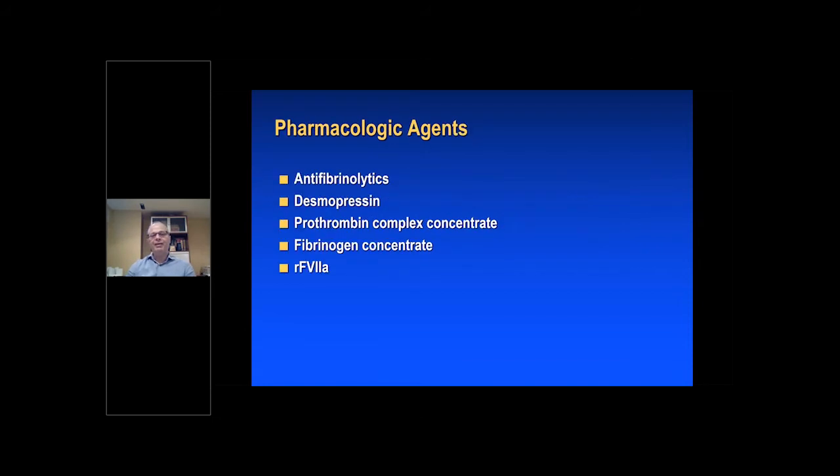Next is pharmacological agents, and I've listed some of the ones that you're going to hear about here. I'm just going to talk about antifibrinolytics, but there is DDAVP, prothrombin complex concentrates, fibrinogen concentrate, and factor VIIa. For all of them there is literature on whether or not they could be used to reduce bleeding, but I'm not going to get into that. So all I'm going to talk about is antifibrinolytics. And the one we have in Canada is tranexamic acid.